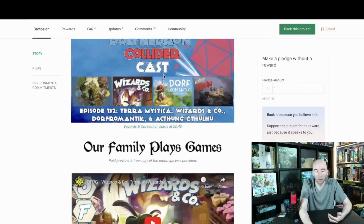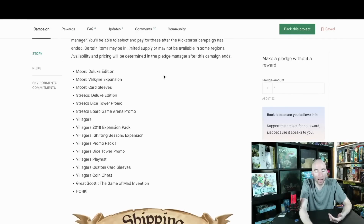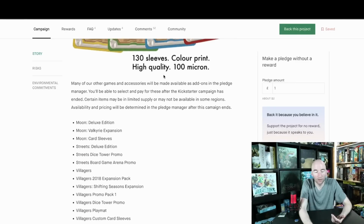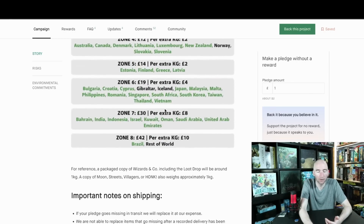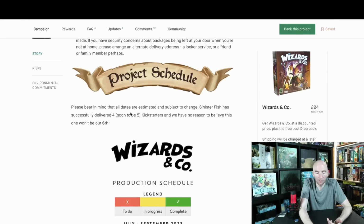So this is probably the one that I'm looking at the most backing this month. I haven't backed a ton this month, and Sinister Fish puts out a relatively good product. As you can see here, Moon, Streets, and Villages are their other ones, and I believe at least 2 of those 3 are very well received, although I think Moon is in the process of delivering right now or just recently. So Streets and Villagers, though, those were the ones that put them on the map in the first place. Solid little light filler, May 2024, so you're looking at about 8 months to get it, hopefully.